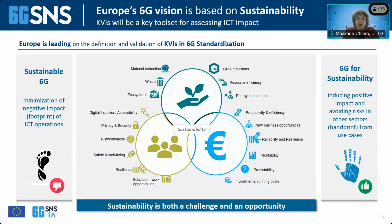By the way, those two strands represent nearly 30% of the budget of SNS JU for 2024, so I think they are even more relevant. Let me start first with a slide on sustainability. Sustainability, as we heard at the seminar on Friday, is a cross-cutting topic, and many Call 3 projects address sustainability under different topics and dimensions. This is also the case for Call 1 and Call 2, and in Europe's vision, sustainability is a key differentiator.